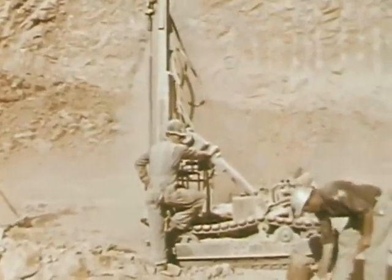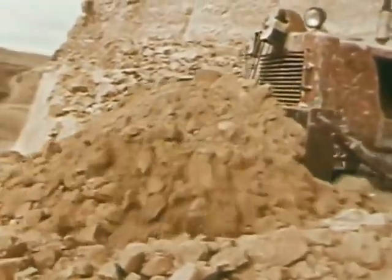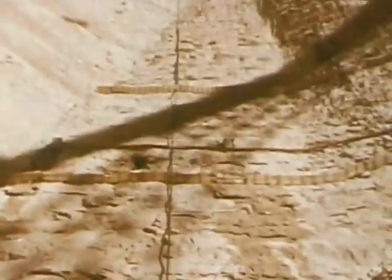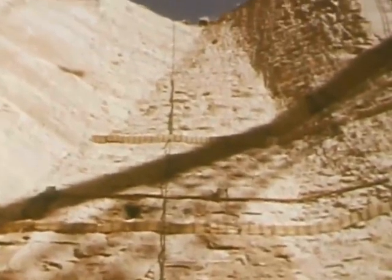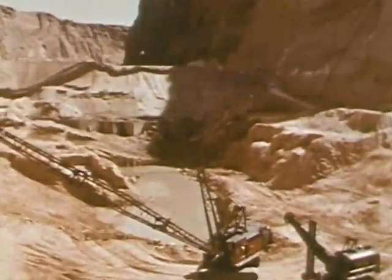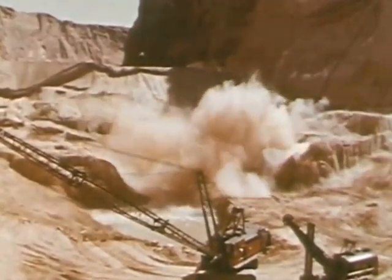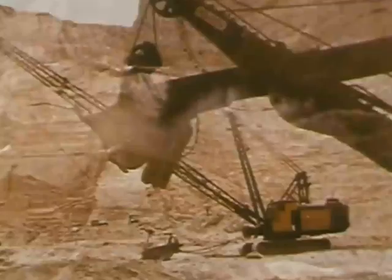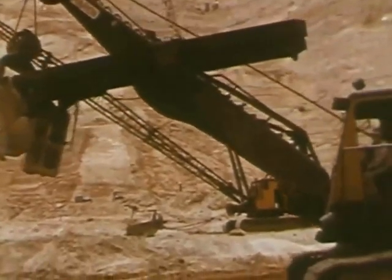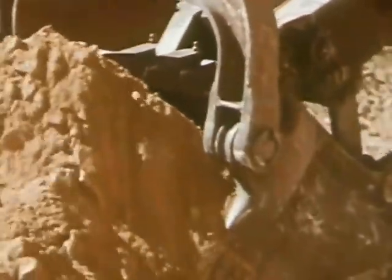High above the tunnels on the rock walls of the canyon, men and machines began to cut the keyways, huge notches extending from the rim to the river. The concrete of the dam will be fitted into these keyways to anchor the giant structure into the canyon walls. With the river bypassed and the keyways cut to the canyon floor, power shovels and drag lines began to clear the sand, mud, and gravel from the old riverbed.